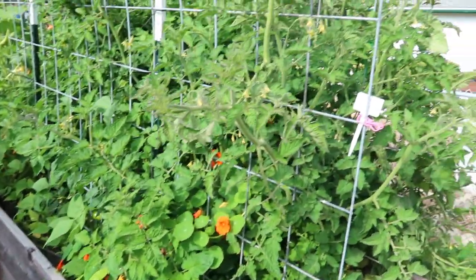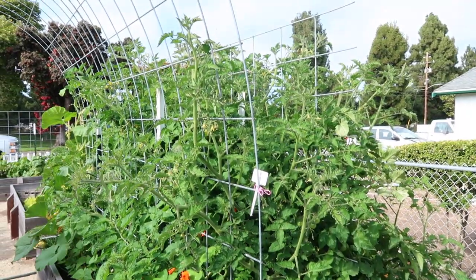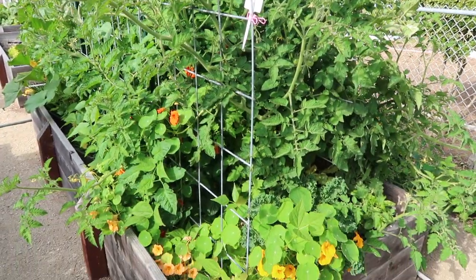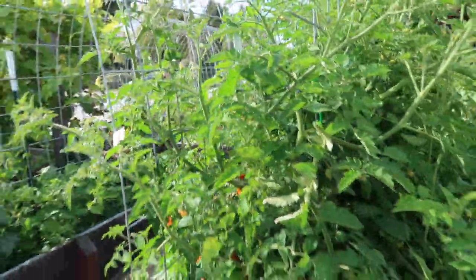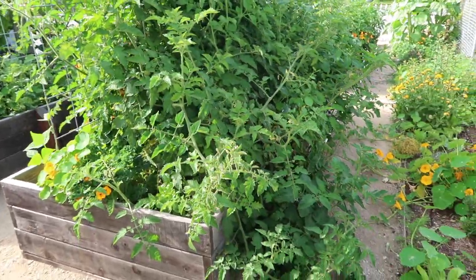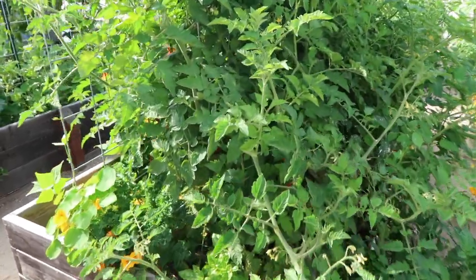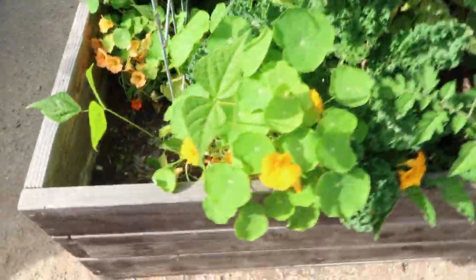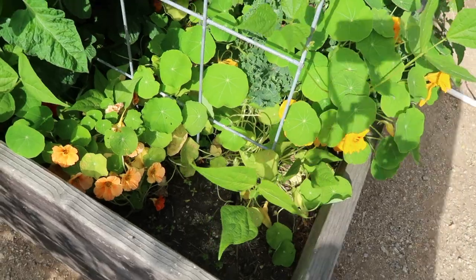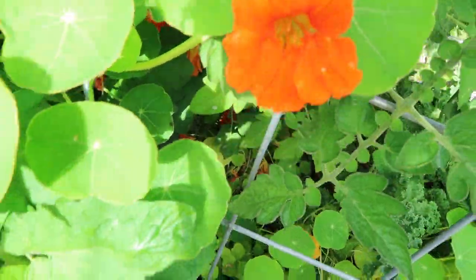Okay, so now this big, huge bush over here, well, there are multiple bushes, there are tomato plants all on this side. So they're kind of just coming through this entire bed. It's insane how much they've overgrown. And I have tried to keep these trimmed back, but they are pretty crazy. So that's that. We've got nasturtiums, which are delicious. You can eat these flowers and you can also eat the leaves. So good.